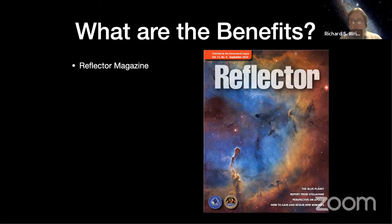It has lots of news and updates on what's going on. It's like a light version of Sky and Telescope and Astronomy, the sort of thing you would expect. But it does have a lot of news from other astronomy clubs around the league, so to speak, noteworthy things that are going on elsewhere. There are also observing articles, things like how to sketch, although I haven't seen one of those in a while, but they have how to observe globular clusters and things of that nature.